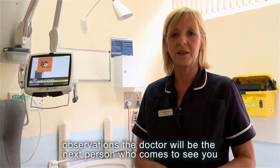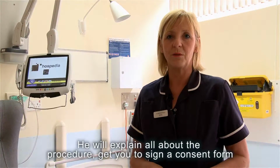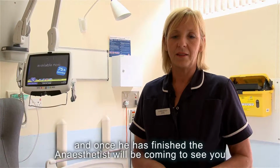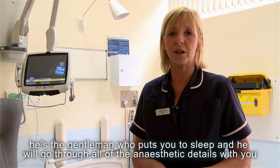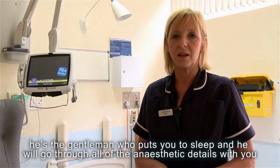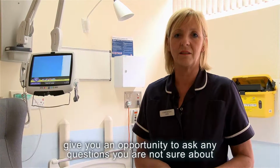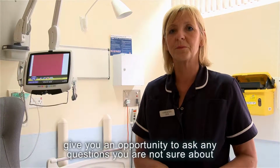Once we've finished with all the details, all the nursing documentation and your blood pressure and your observations, the doctor will be the next person who comes to see you, and he'll explain all about the procedure, get you to sign a consent form, and then once he's finished, the anaesthetist will be coming to see you, and he's the gentleman who puts you to sleep, and he'll go through all the anaesthetic details with you and give you an opportunity to ask any questions that you're not sure about.